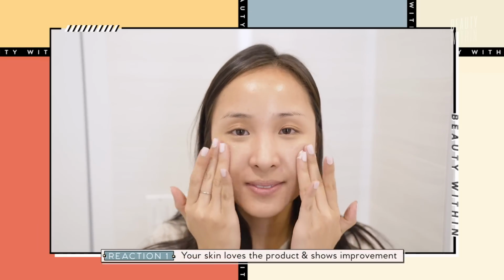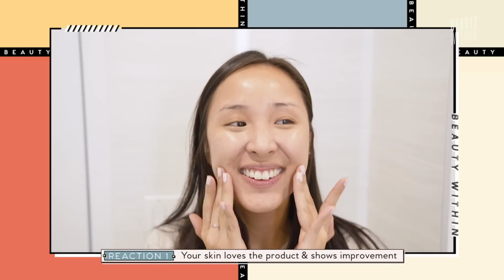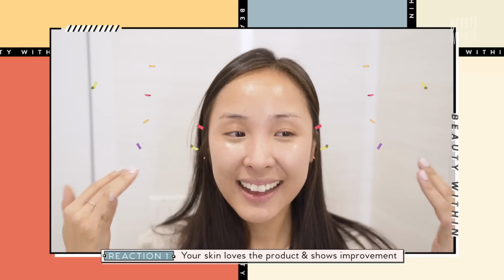When we pick up a new product and apply it to our skin, there are three main things that can happen. One, on one end, your skin can love it. Your new BFF, congrats because you hit the jackpot. Keep using it, you're good to go.